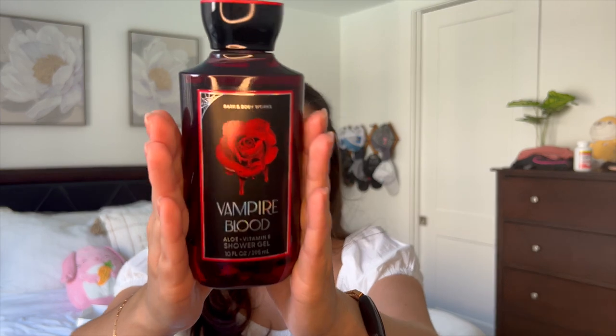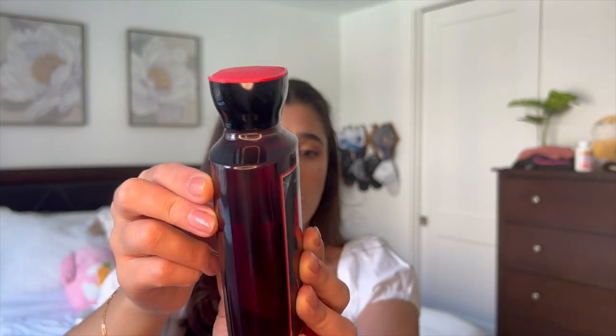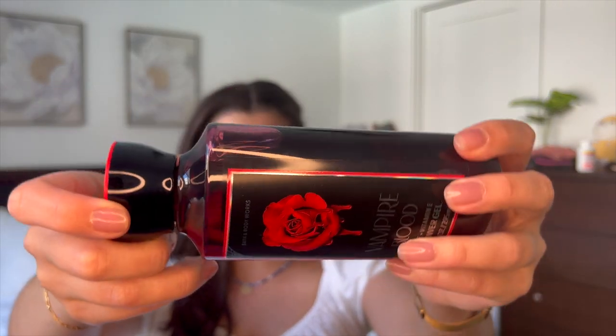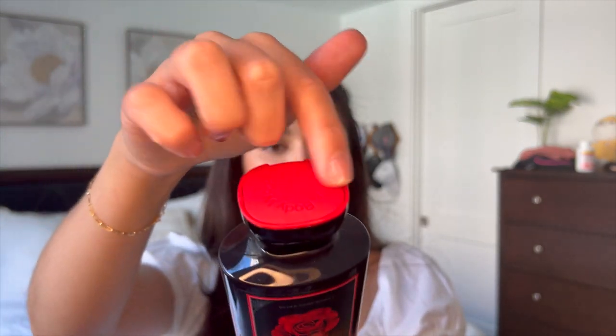But this is Vampire Blood. The packaging is absolutely gorgeous. It is this deep blood red. That is not the color of the packaging, I don't think. Oh, actually, I think the packaging is like this dark purple, but I want to say that the shower gel is actually red. Yeah. And this lid, I cannot get over how it's black on the outside, but then the top is red. I just think that was a really good touch.